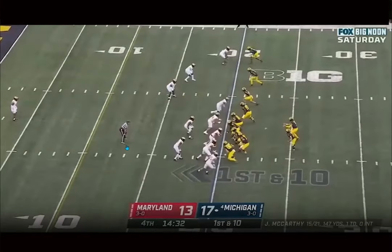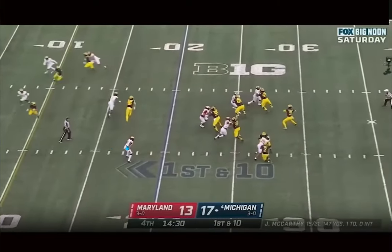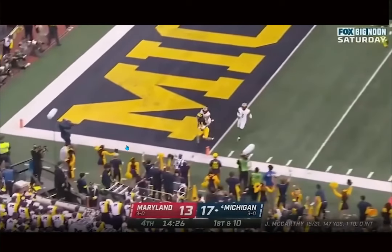He does a good job with his pace too. It starts with a slower pace, and then once he's ready to break inside, boom, quick acceleration. He has an extra gear to get it, and he makes a nice hands catch and gets into the end zone. And he's just a very clutch player. He made so many clutch catches throughout his career, especially this season with Michigan on their championship run, that he made a lot of big plays when it mattered the most.